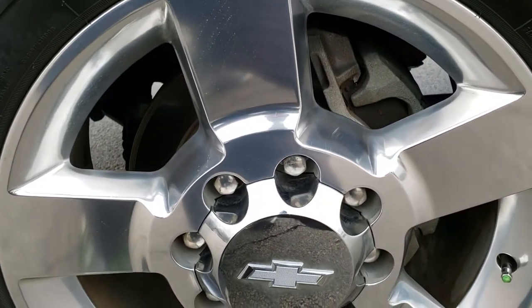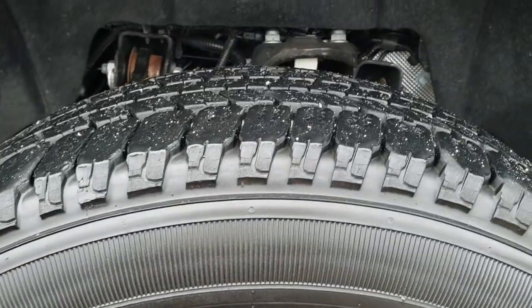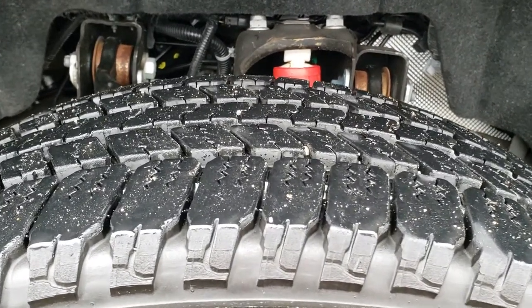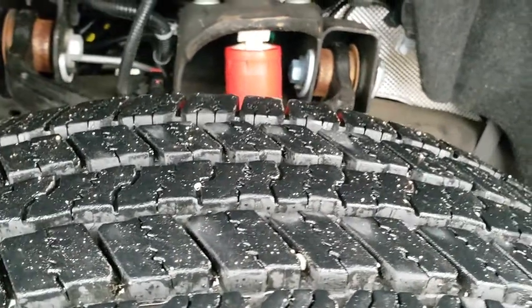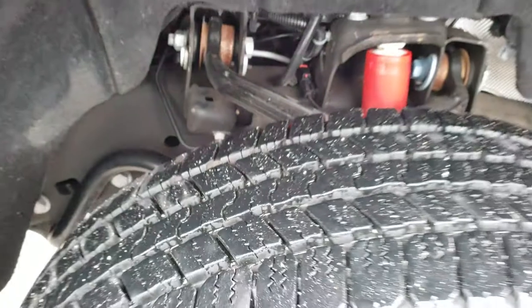Has the 20-inch polished aluminum rims, absolutely perfect on that rim, no scuffs, scrapes, or corrosion. Goodyear Wrangler SRA LT265/60R20 tires with about, I'd say, 80 to 90% of the tread left. Frame and underbody looks really good. I didn't see any dents or dings on that front fender.